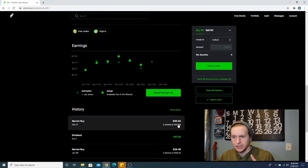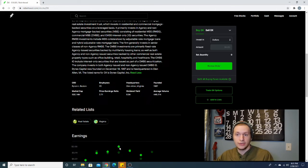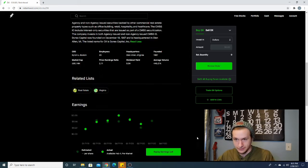But the thing I did want to point out here is they do have a dividend of 13 cents. So that is a pretty good dividend for such a cheap stock. So that is what they would say a dividend yield is quite high for such a cheap stock. Now that could be a good thing, that could be a bad thing. It all depends on what you're looking for. And I hold on to these guys because I am looking for that dividend.